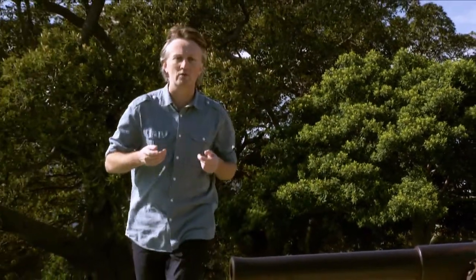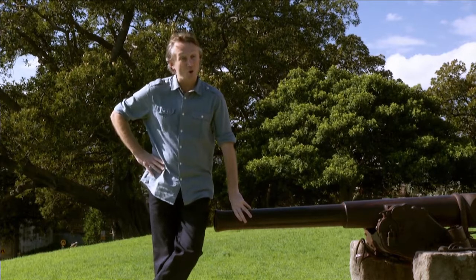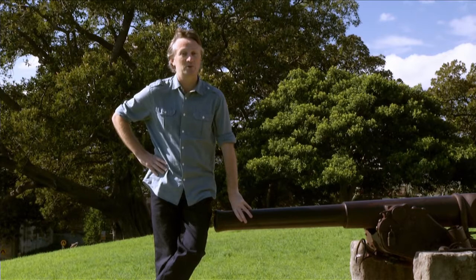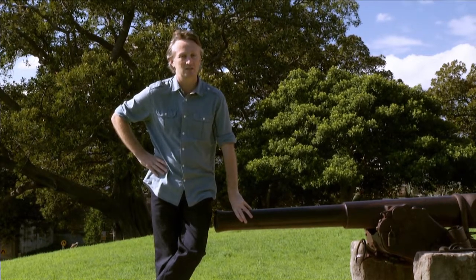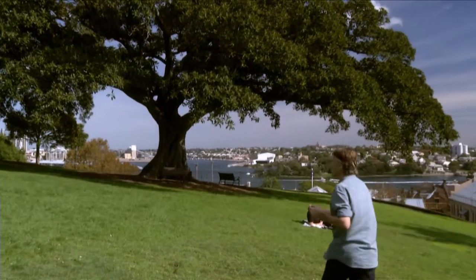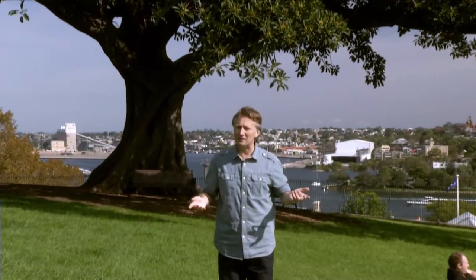In January 1788, Captain Arthur Phillip arrived here in Sydney with the First Fleet. One of the new arrivals was a man named Thomas Barrett, who was transported here on the convict ship, the Charlotte. Barrett was about to make quite a significant name for himself. The very next month, he would become the first person in the new colony to be executed.